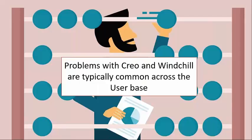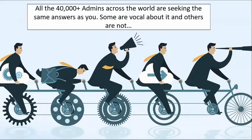Obviously, PTC has a lot of users. Now, the problems with Creo and Windchill are typically common across the user base. Agreed, there may be certain things that are very specific to your company, but overall, given that these 2 products are widely used, the problems generally are common. And all the 40,000 plus admins across the world are seeking the same answers that you are. Yes, some are vocal about it and others are not.